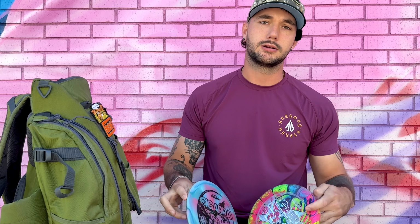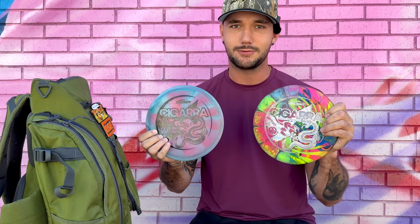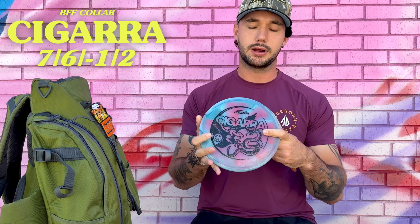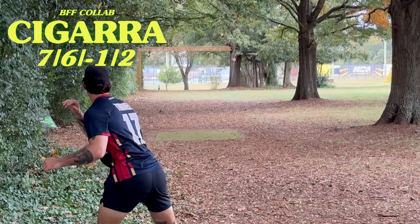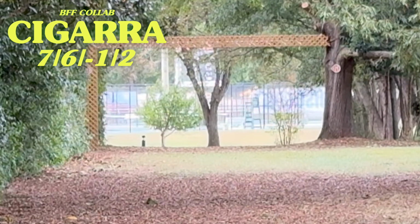And here they are, the Pride and Joys, the BFF collab with AB and I. Yes, I said I had 2, and I really do have 2 of these in there. This is my baby right here, this purple and pink swirl one. I threw this one a lot last week. Just absolutely picture perfect. That's why I love that disc.